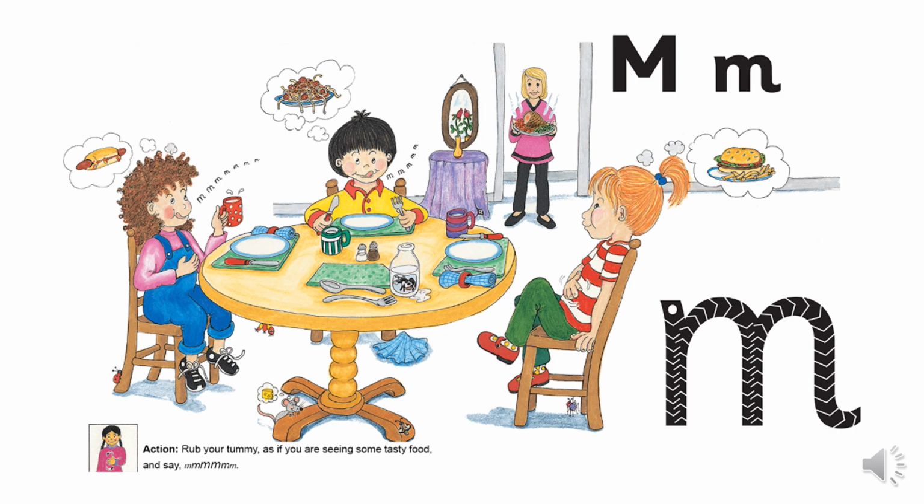"Mmm, I hope it's spaghetti and meatballs." "I hope it's hot dogs, mmm," says Molly. "I hope it's hamburgers," says Millie, rubbing her tummy. Mrs. Morris comes in, carrying their meal.